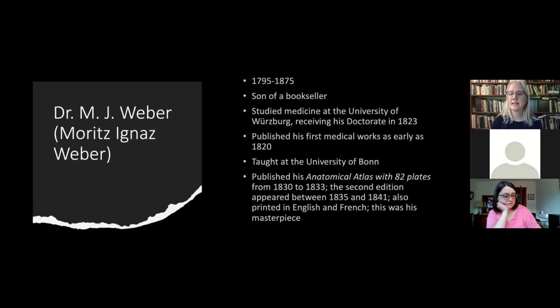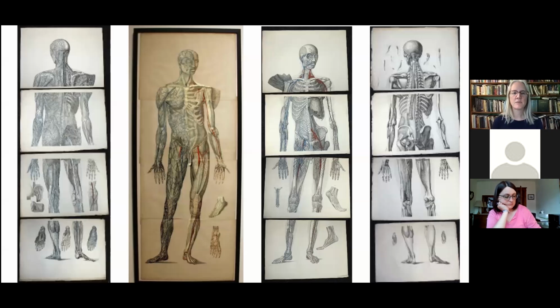And this was his master work. He did a lot of other publications too, but he was really learning a lot about the human body and putting that out there for people to see. So these are ones that we don't have. These show you how they were four pieces that were pieced together. These are nervous systems and circulatory systems.